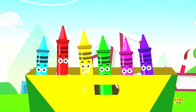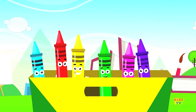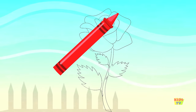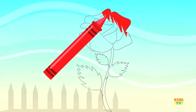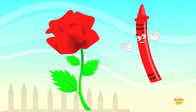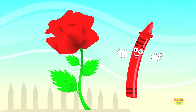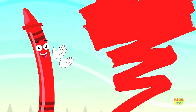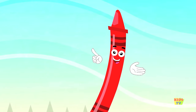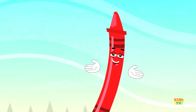Let us pick a color. Look, we've got the color red. Put the crayon to paper and paint a lovely rose. It looks so pretty, don't you think? Don't you love the color red? It's just one of the colors in our crayons box.